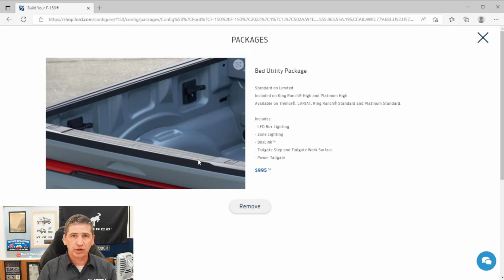It has a tape measure on there and different things to help you if you're on the job site. And these little clamp areas right here let you put wood down if you need to do any sawing. You also get power tailgate too, so that's going to allow the power tailgate to come up. We talked about power tailgate release on the Lariat trim. With this package, you also get the power tailgate up as well, and you can press the button right under there and it powers it back into place. So, real nice bed utility package, again available in the 501A or 502A equipment group.